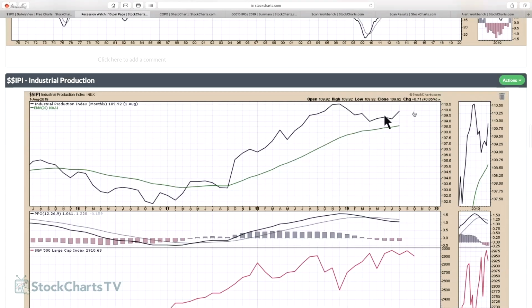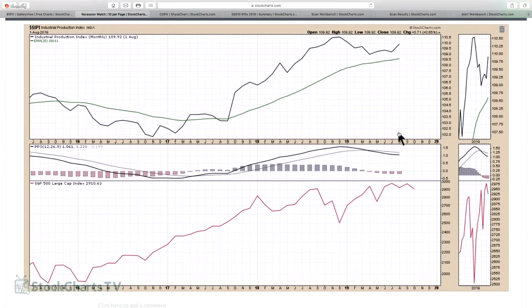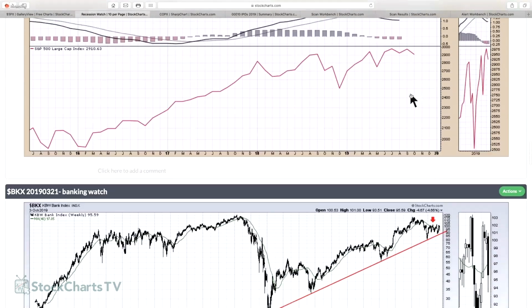Industrial production, even though manufacturing seems to be slow, this is still an August number. But what I'd be watching for here is this to start to turn down and get below its green line. And if I widen out that chart, the only thing it shows you is that this usually goes below its 20-month moving average near the market top. So that's important.